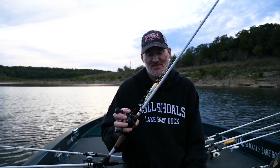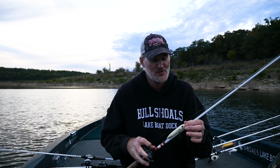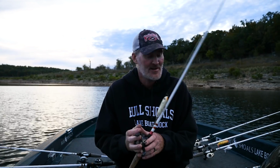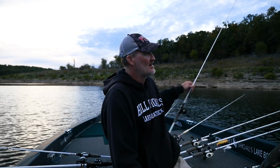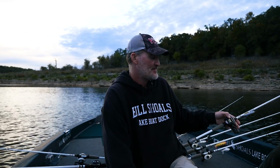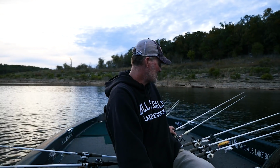I prefer this if the water's dirty. By dirty for Bull Shoals, you can see down 3 foot instead of 10. If I do get in the back and I see that the water's clear, I'll go to more of a natural style bait. This is a Lucky Craft Gunfish. When the conditions are sunny, flat, and the water's clear, that's going to help you catch a couple fish.